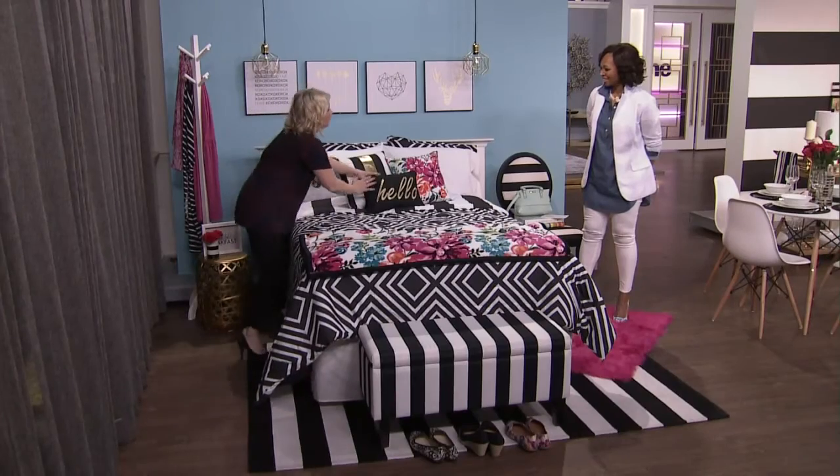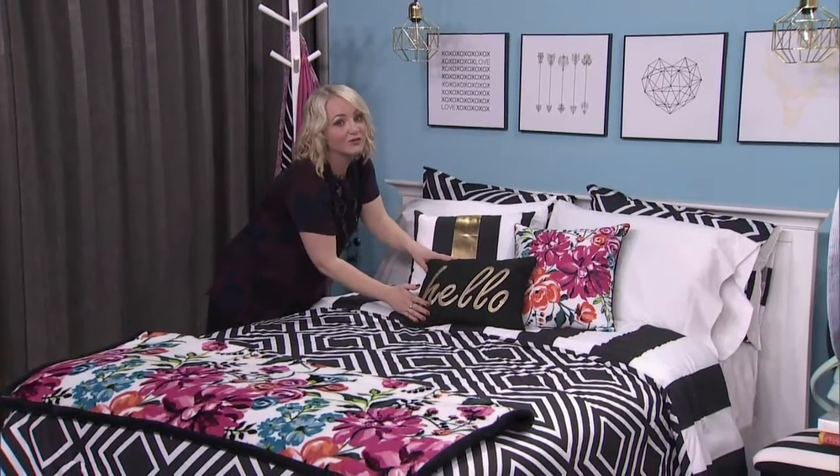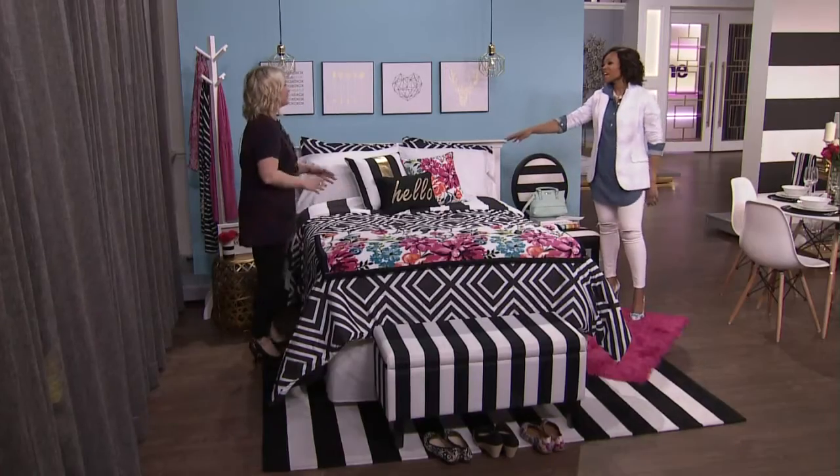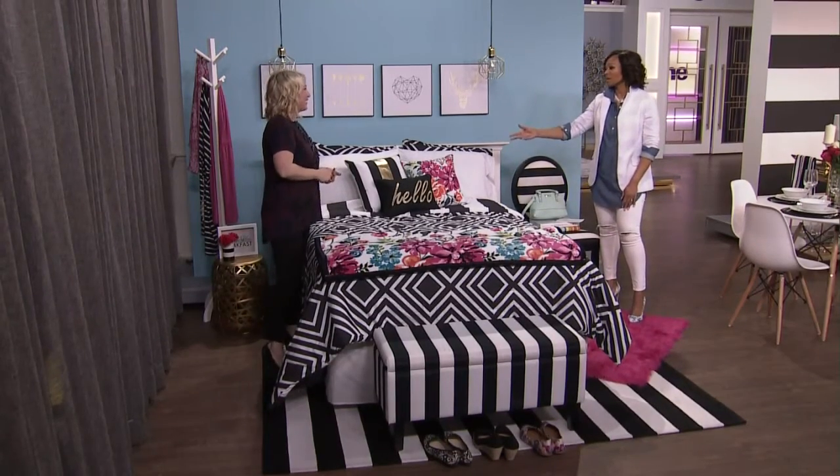And of course, staying on trend, we have a little ode to Adele, hello. Happy happening here. I just love the personality in the cushions, and you can switch those out. It can be a lot of fun.